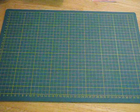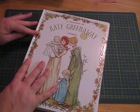And I found a Kate Greenaway, which I love her illustrations. I already have this, but I have a much older version. And the older one's better because it's matte, whereas this is slightly glossy. But it still has the great illustrations.